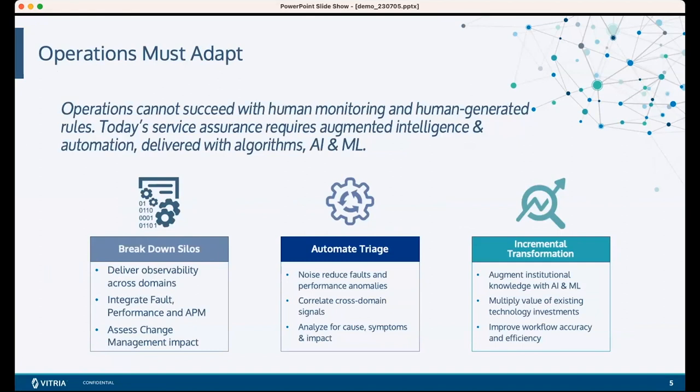It's not possible to succeed at scale with human-based monitoring and human-generated rules. This has been attempted in subsegments, and the example I'll bring here is in the security world for firewall rules, where human-generated rules are created every day in a large organization. A new set of rules and policies is added to every firewall, and after a short amount of time, no one can really tell what's going on, what the policies are that are enforced in that device, and troubleshooting is very difficult.